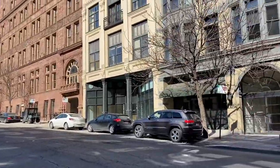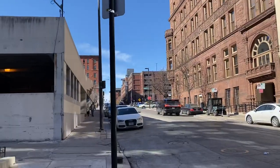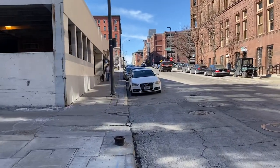Look at these buildings. For those of you who like to admire the building, oh, this isn't gonna work. There's a dog directly in front of us. This is not gonna work.